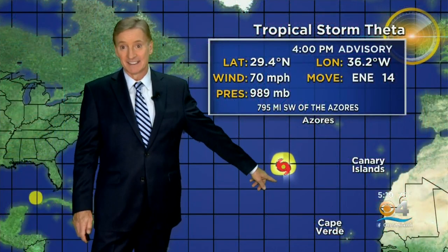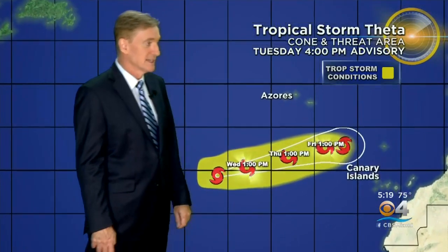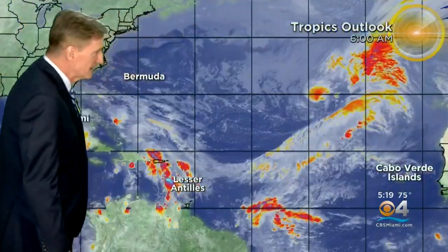The other thing we're watching out there is Theta. This is a 70-mile-an-hour tropical storm out there in the northeast Atlantic. Forecast to move to the east in the coming days towards the Canary Islands there. No threat to us. Eventually, it is forecast to weaken back down as it gets into some cooler water. In terms of the other thing we're watching, if that's not enough, there is a strong tropical wave coming into the Caribbean there. It is forecast to move to the west, and development is expected by the weekend here in the southern Caribbean. We'll keep our eyes on it. We're not feeling threatened by it right now.